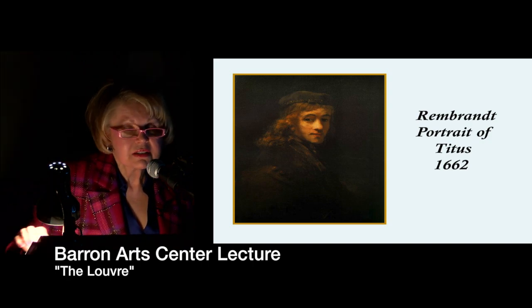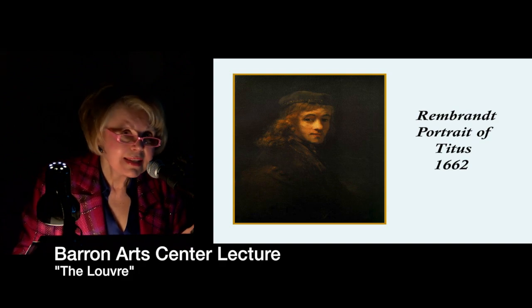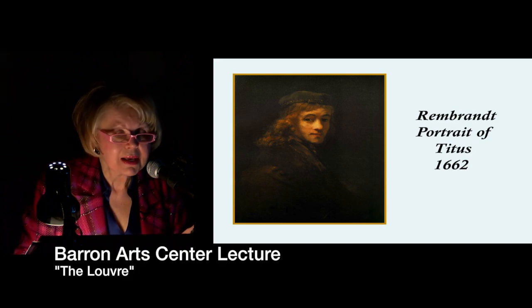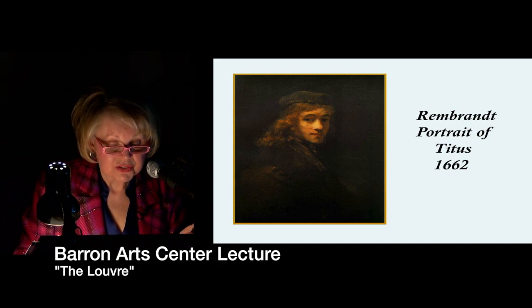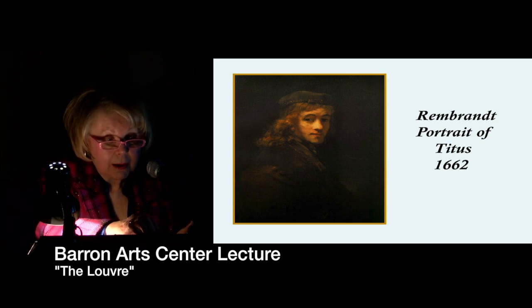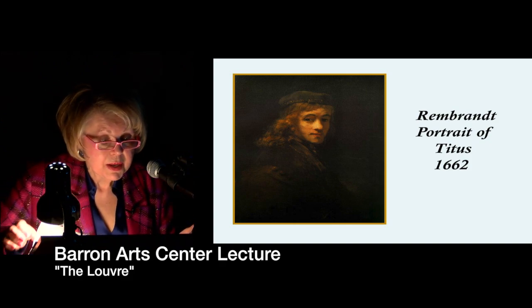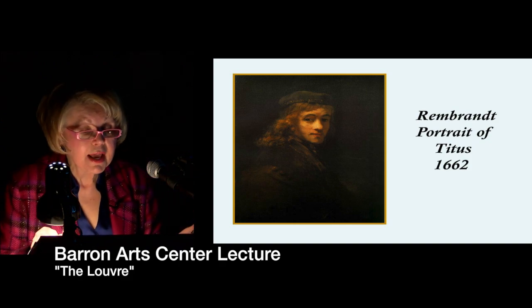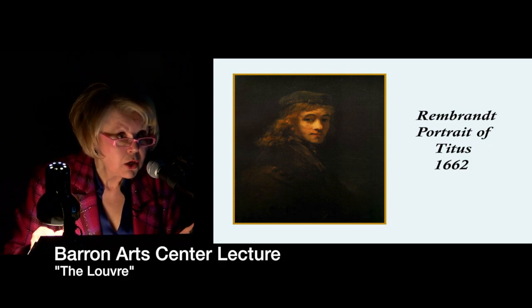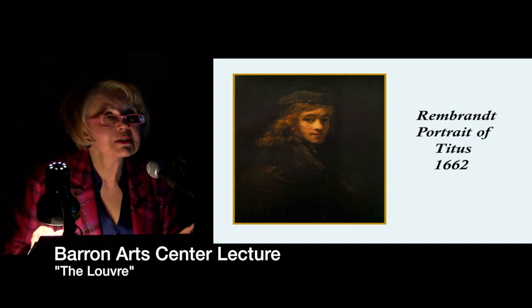So fate was not kind to Rembrandt. He lived to see all this, and fate was not kind to him. He died in 1669, as I mentioned. So it was a very, very sad life indeed, from the standpoint of the loss of his children. Now, he lost his entire family except for his young daughter Cornelia, who was left an orphan when she was around 11 or 12. No, she was a little older.